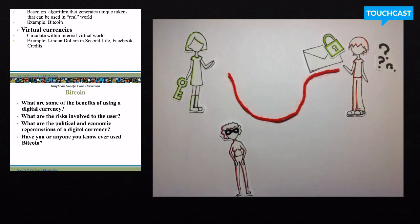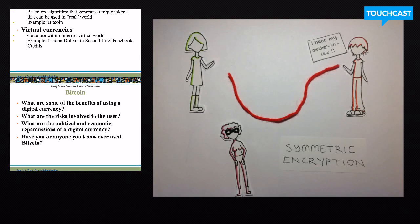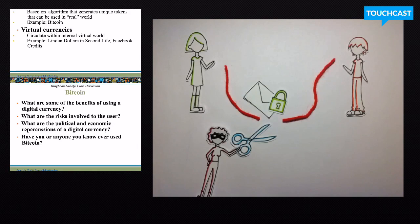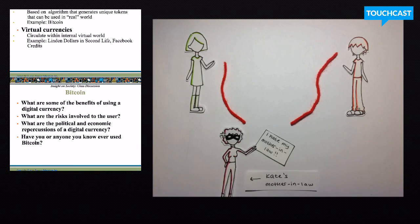Since John doesn't have the key to the lock, it is impossible for him to reach the message and decrypt the code. So Kate needs to send the key to John via internet again so that John can see the message. This type of encryption is called symmetric encryption. But be careful, it has several problems to it. The message could be stolen by the person, and it could easily be opened by also stealing the key.